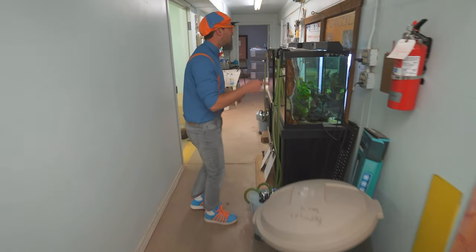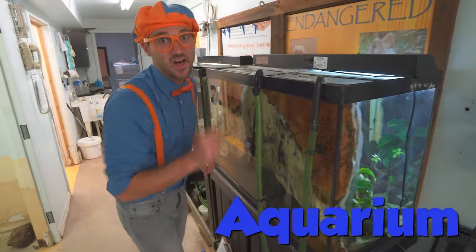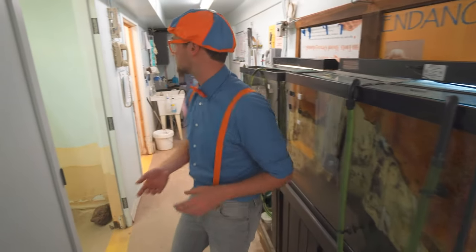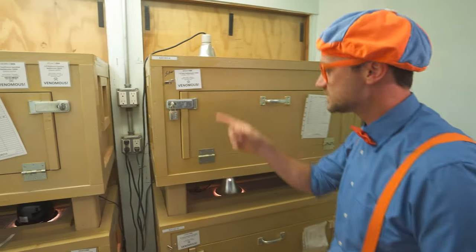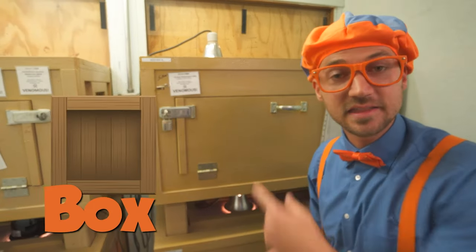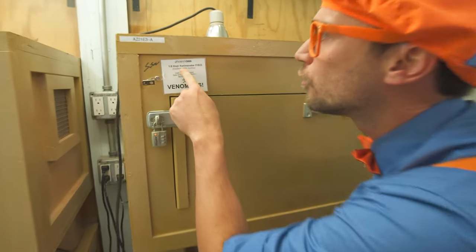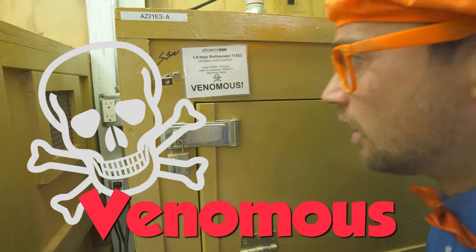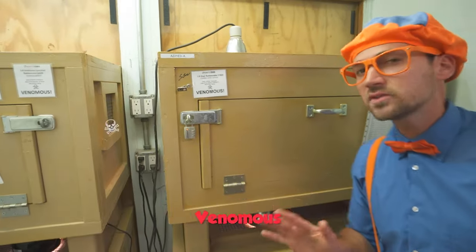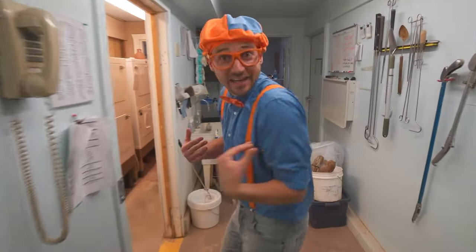Ooh, check it out. Wow, some aquariums. The fish are on the other side. We're behind the scenes. Whoa, look at this room. Whoa, this is a box. And this is where a snake lives. Let's read what kind it is. Rattlesnake. Venomous? Okay, I don't think I should handle that one. Cause like I said, I'm not a trained professional. Let's find a snake that I can handle.